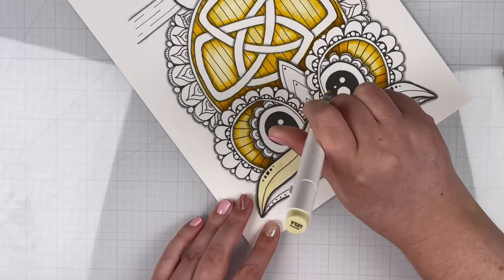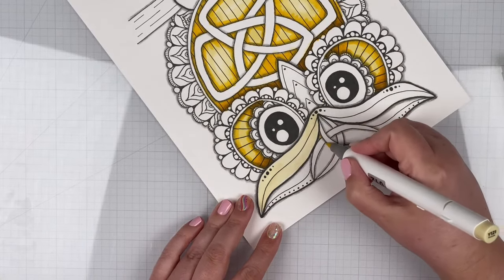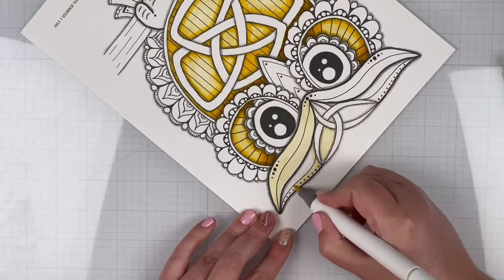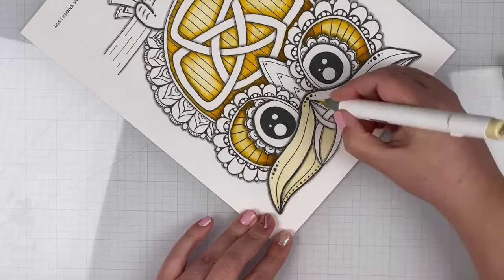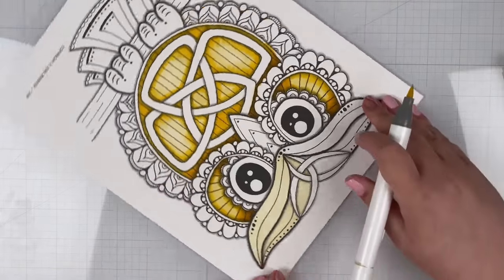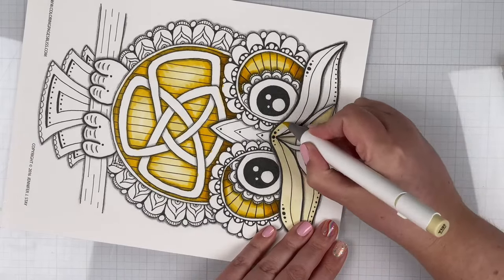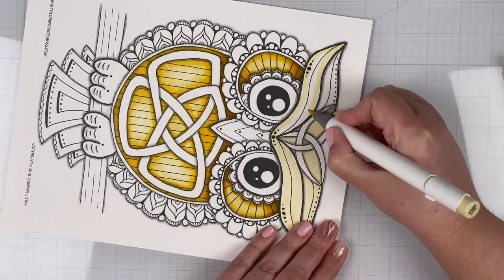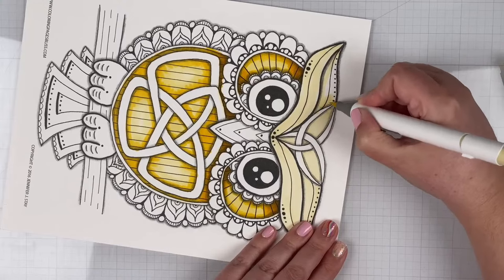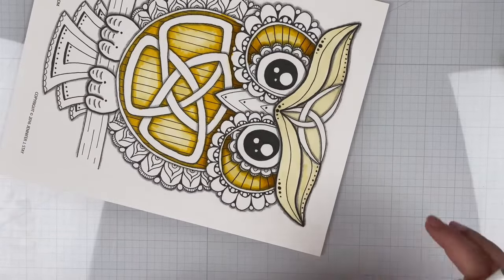Okay, so I'm back to the lightest color, which is actually Primrose, P-R-M-R-O-S-E. There's two markers. One says Prim with an I, and one says Prim with no vowel. So we're using the Primrose. We'll get the eyebrows all colored in here, and then we'll bring in some green. And I think we'll use my three greens. I've got a yellow green, green, and blue green. We'll see. I don't know what we're going to do.